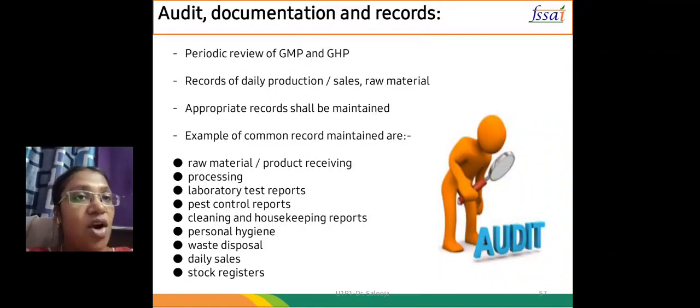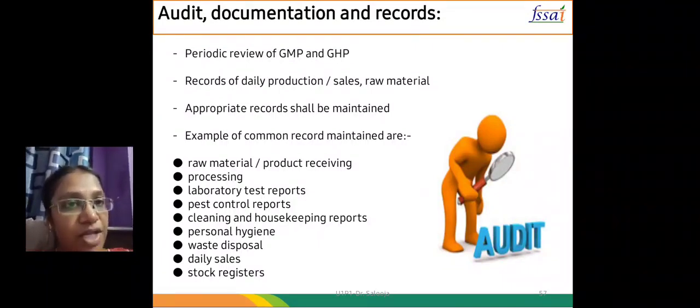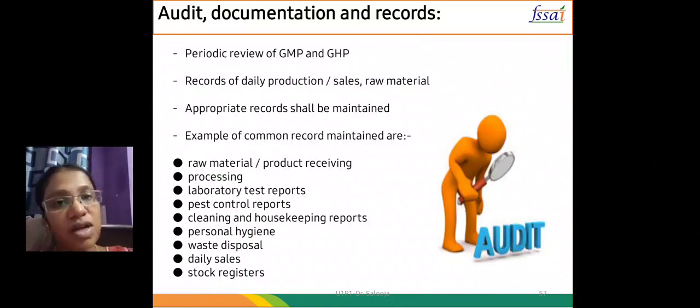The main thing is audit, documentation and control. A periodic review of good manufacturing and good hygienic practices should be done. Records of daily production, sales or raw material purchase should be documented, and appropriate records should be maintained. For example, separate documentation for raw material, product receiving, processing, laboratory test reports, pest control reports, cleaning and housekeeping, personal hygiene, waste disposal, daily sales or wages, and a stock register shall be maintained.